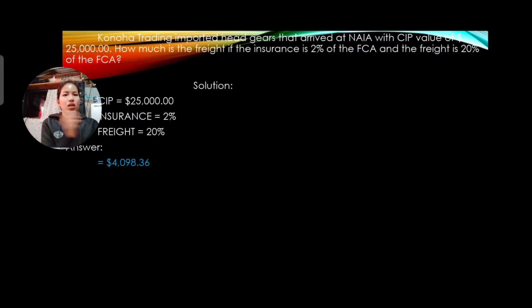So, next question. Kanoha Trading imported headgears that arrived at NAIA with a CIP value of $25,000. How much is the freight if the insurance is 2% of the FCA and the freight is 20% of the FCA? So we have the given: CIP is $25,000, insurance is $2,000, freight is $20,000. So we have an answer of $4,098.36. That is how we got it.